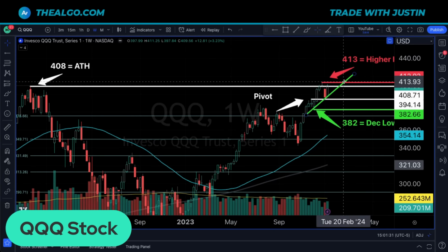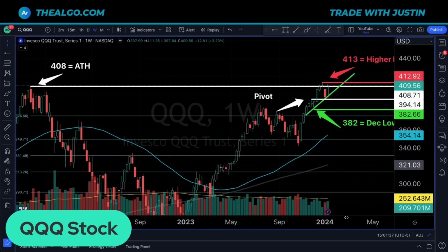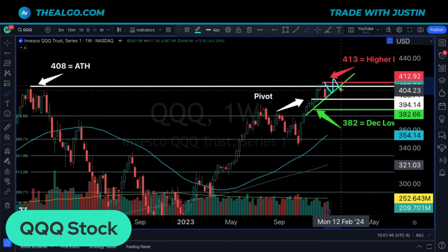When do we get our decision? By Feb 20th. So I just hold my cursor over the apex, which is where the two lines meet. I look down to the bottom, I get the date. So by the end of February, both these charts, both the S&P and the NASDAQ, are either going to fail or they're going to pass.